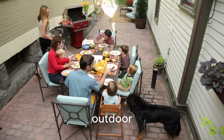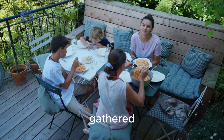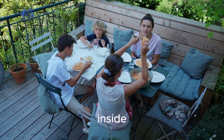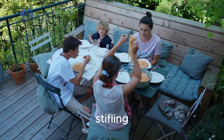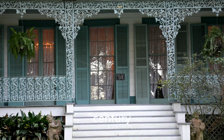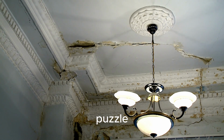Porches were like outdoor living rooms. Families gathered there to eat meals, relax, or even nap when the inside of the house became too stifling, and these weren't rare. In fact, by the late 19th century, porches were almost universal in American home design. The logic was simple: shade equals comfort, but porches were just one piece of the puzzle.